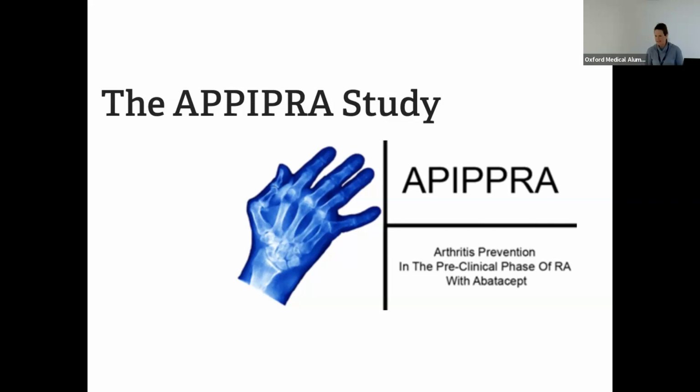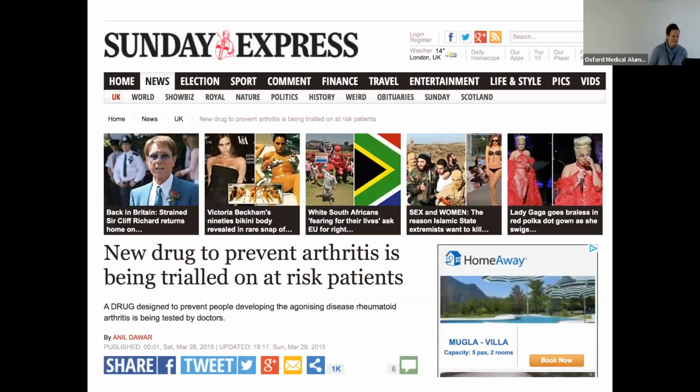We all got very excited. The slight problem is recruiting, because none of the people have any symptoms. So where the hell do you find them? Because there's nothing wrong with them. You're not treating patients, you're treating people. So the answer emerged in the Sunday Express. That is how you find people. You put it next to Lady Gaga and Cliff Richard and Victoria Beckham without many clothes on. And you release it to the Daily Express, and suddenly you get inundated with people saying, oh, my mum's got rheumatoid and I'd quite like to be involved, and so on and so forth.